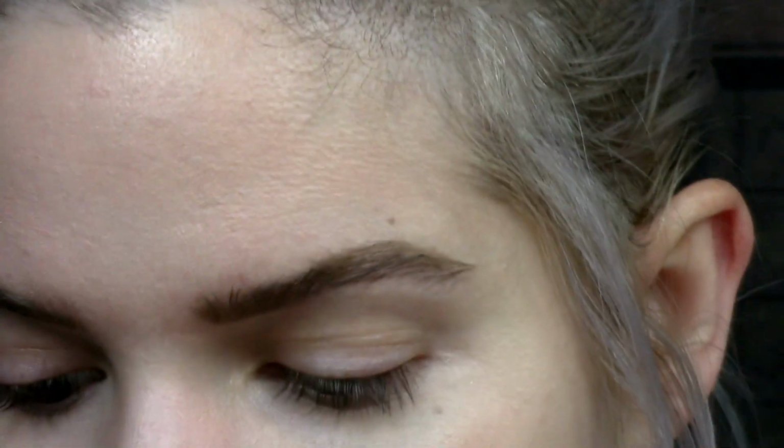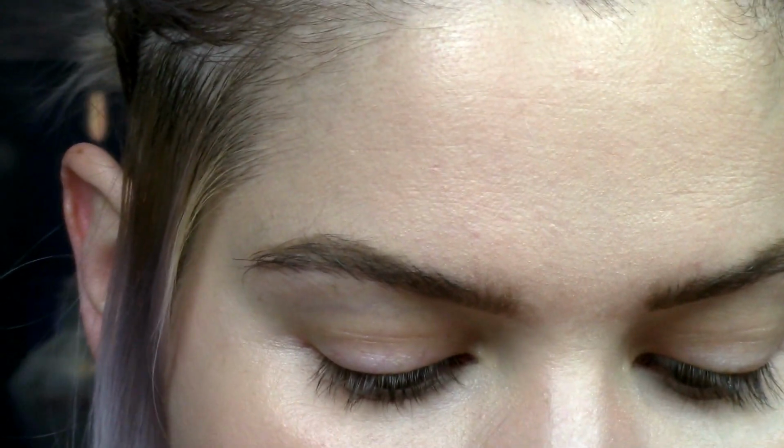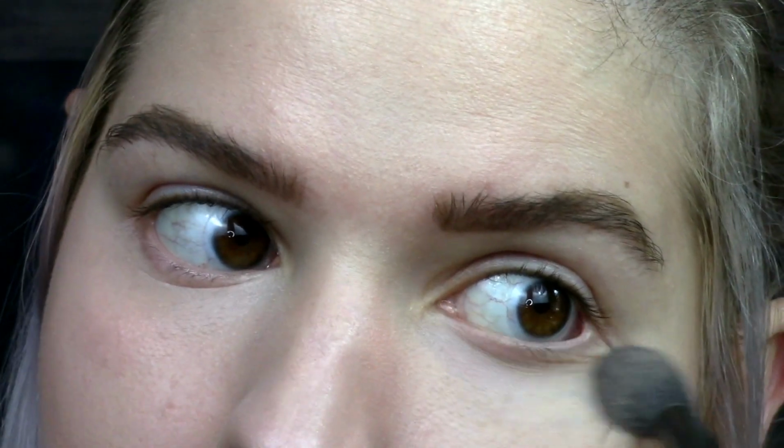So here we go. I've got a little bit of fine lines under here, but nothing terrible. And I am gonna take my Vasanti Concealer Buffer. This is a brush that I like to use for setting my under eyes. So let's go in the under eyes and see how this goes. I'm nervous. Okay. Right. Nothing bad's happening, but I don't see anything really happening, period.